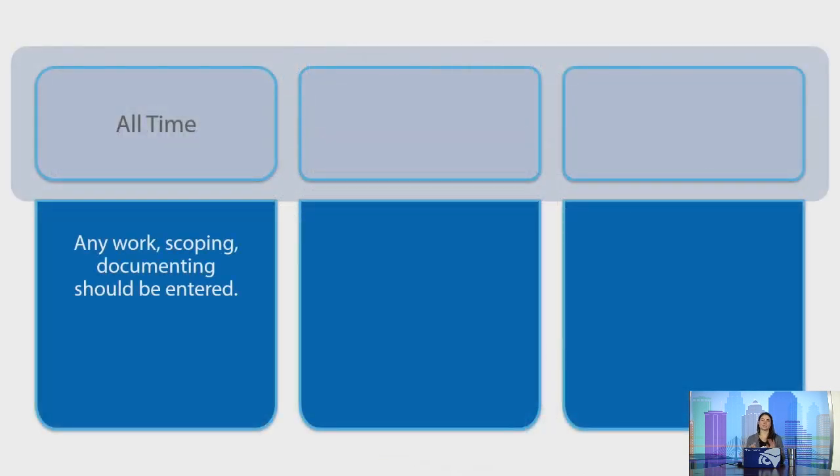That's kind of a high level. I mentioned all time, all the time, on time. It's one of our best practices here at Manage. We say all the time because any work that goes into this, like I mentioned before, when we get into those reports, any scoping, any documentation, all of this should be entered in the system.